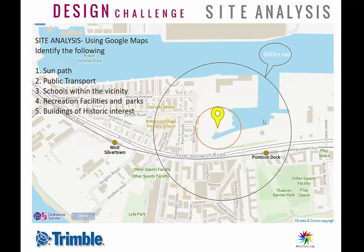We need to think of things such as, where are the schools within the facility? How far do you need to go in order to actually access the schools? And also things such as recreation facilities and parks. And finally, things that we need to consider is buildings of historic interest. So if you consider that on the site itself is the listed building.